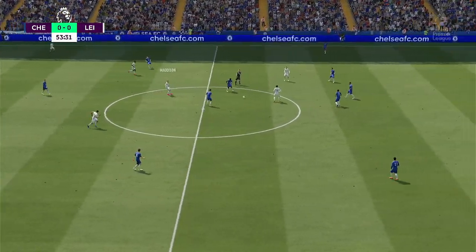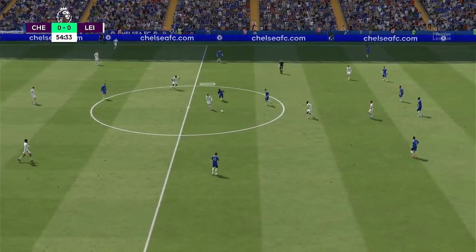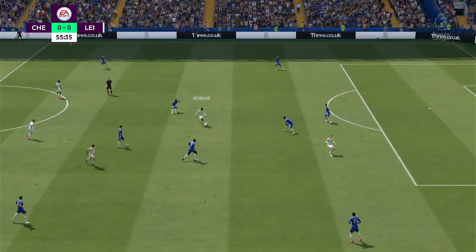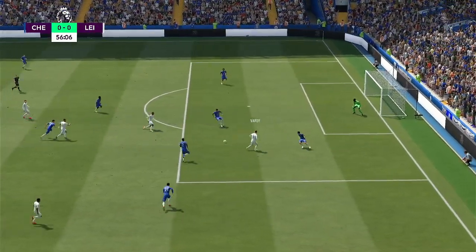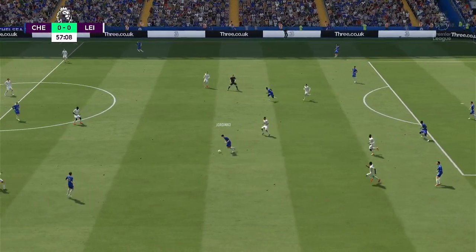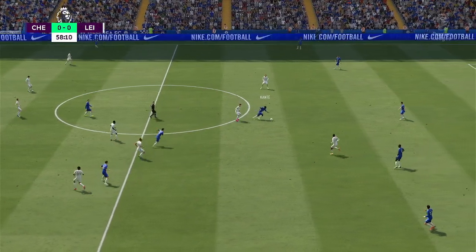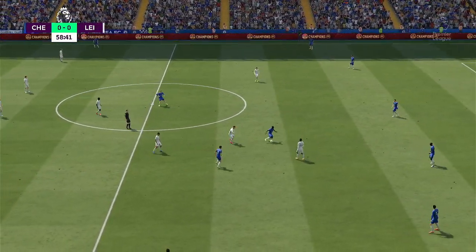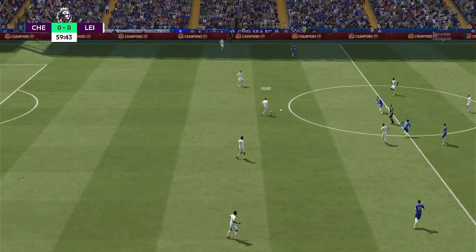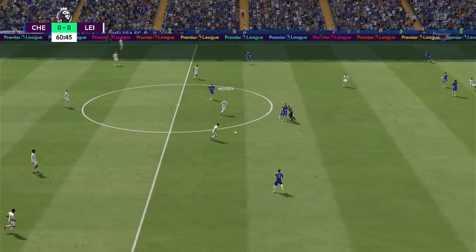Ndidi. Vardy. Now Ndidi. Iheanacho. And now passing it through. Well read to put an end to that attack. N'Golo Conte. Azpilicueta now. Given away by Chelsea. And 30 minutes left for play in this match.